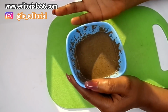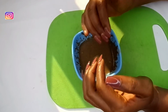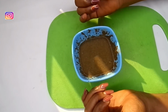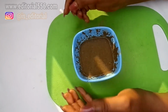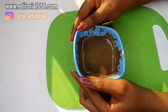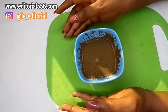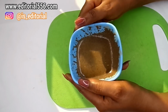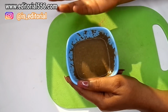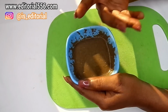Okay, so when you want to use it the next day, you would rub this through your hair from the scalp down to your hair. Rub it at the front side of your hair, and then you leave this on your hair for like 2 to 3 hours. Don't cover it, just leave it there for like 2 to 3 hours. Let fresh hair get into it, and as fresh hair is getting into it, it's going to go darker and darker.